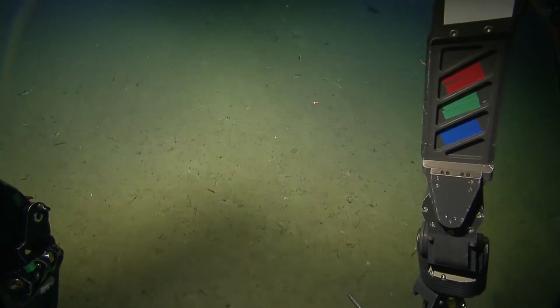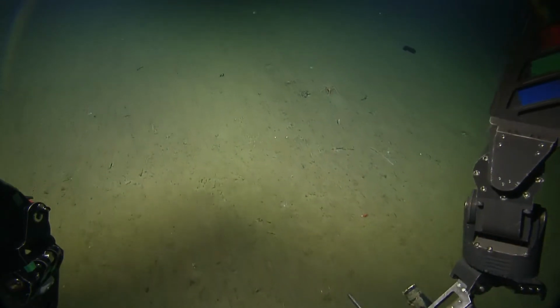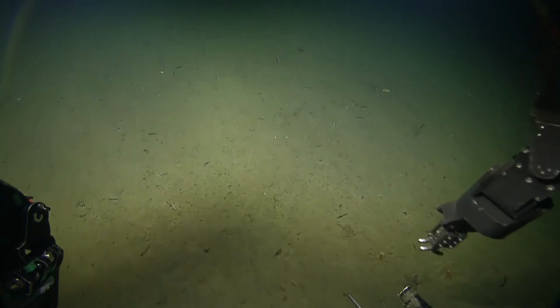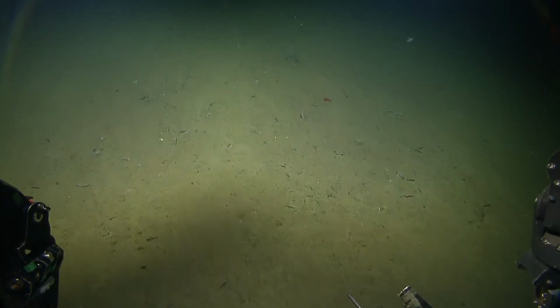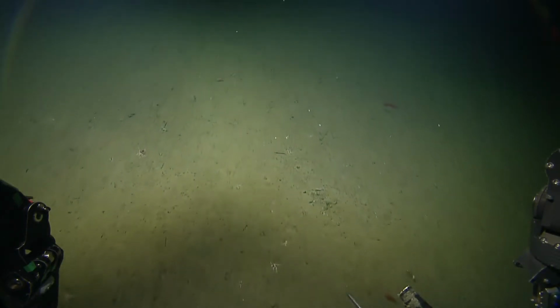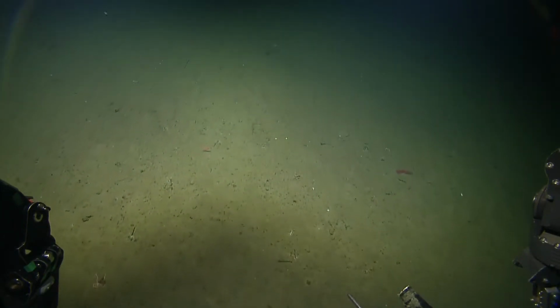Oh, there's a coral that we just went over. Yeah, the Bathypathes. Black coral we passed. That one, we're pretty sure is maybe Heteropathes. Heteropathes, okay. Not bad. Good to know. And does that typically have a different coloration?